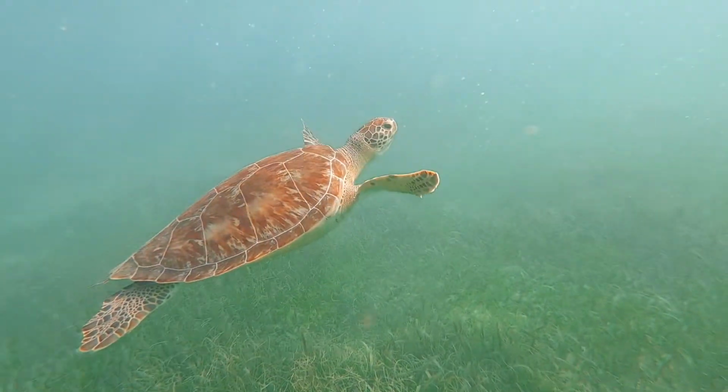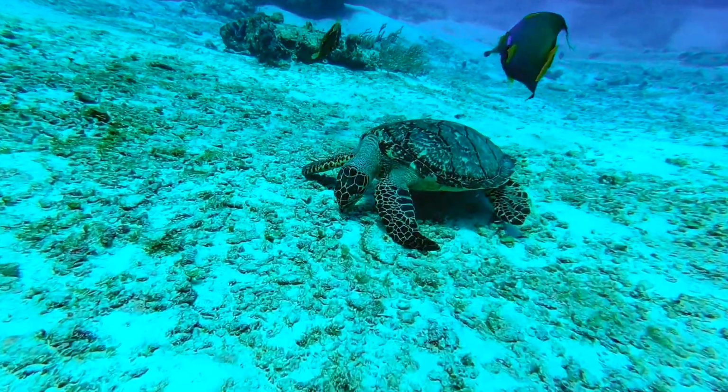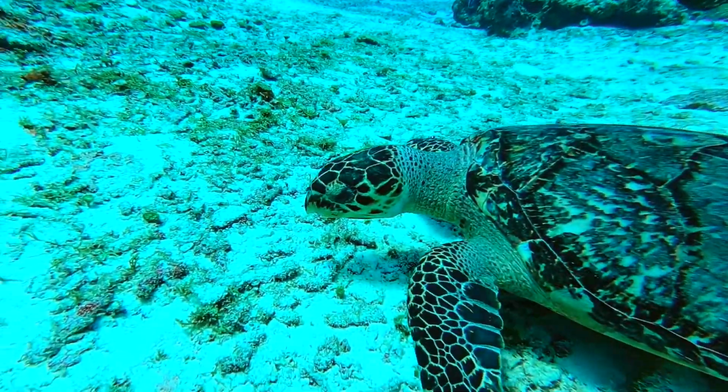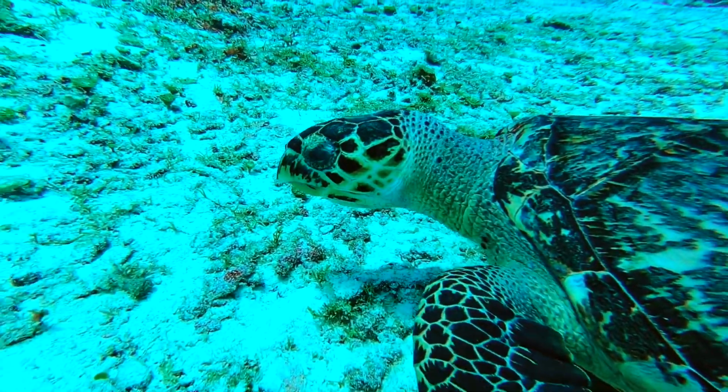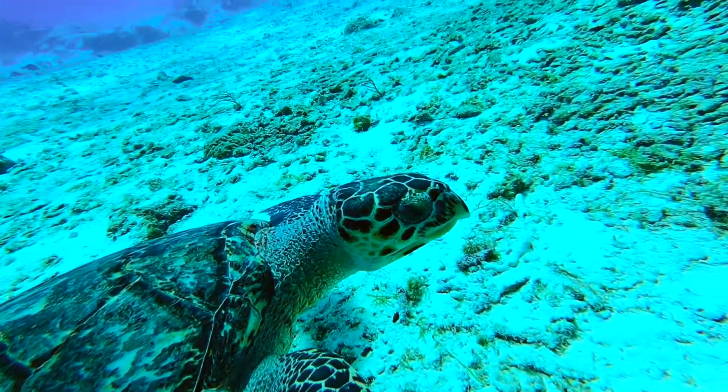After about 50 days, the eggs begin to hatch and the majority of the baby turtles climb out of the sand and make their way to the ocean all on their own. However, many of the turtles don't actually make it out of the nest alive. That's where we come in.